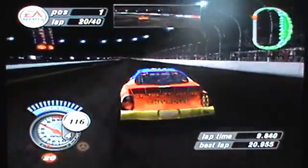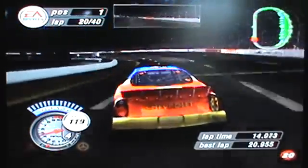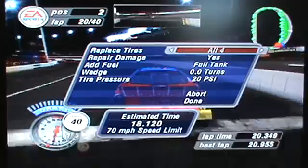Alright, I'm coming in this time. I'm going to try to pull a gap on Stewart down the back here before I go ahead and go. Alright, here I come. See if I can get in. Yep, I can. Good.